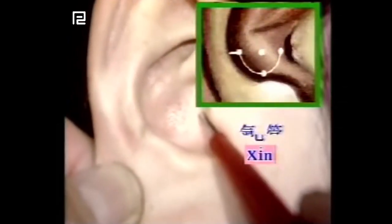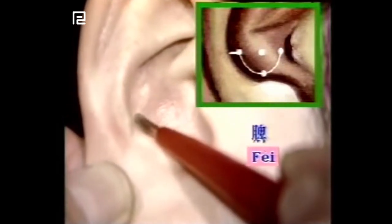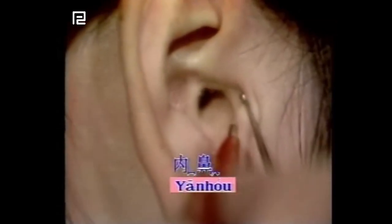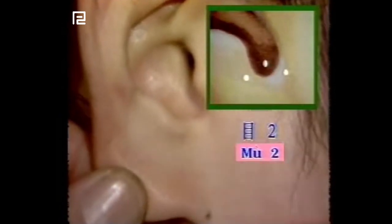The inferior concha. Points include the heart, trachea, and lung. Check the spleen and heart points on the left ear, mainly to detect corresponding diseases. Tragus. On the external side, tragic apex, adrenal, and the external nose points can be checked. On the internal side, pharynx, larynx, and the internal nose points can be checked. Intertragic notch. Check for internal secretions I1 and I2.